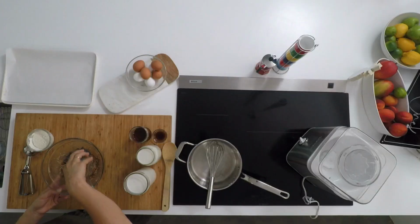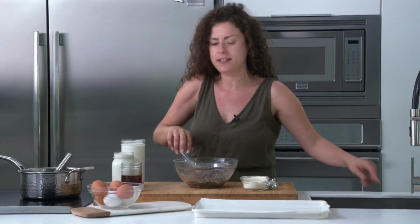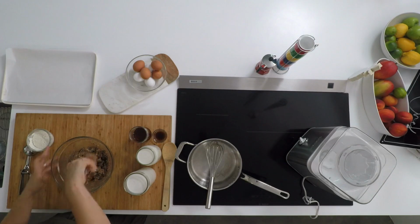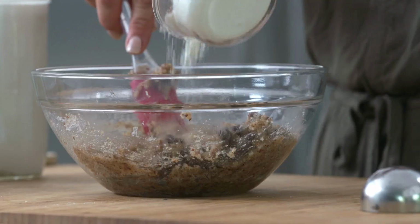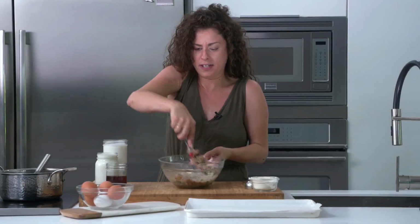I don't think I need to add any flour to it, but there is one ingredient missing, my dark chocolate chips. I like to use semi-sweet 70% dark chocolate in this, but you can use milk chocolate or whatever chocolate chips you prefer. I'm gonna fold those in really nice. Actually, it is a tiny, tiny bit wet. I'm gonna just do a tiny little sprinkle just to help pull my batter together.